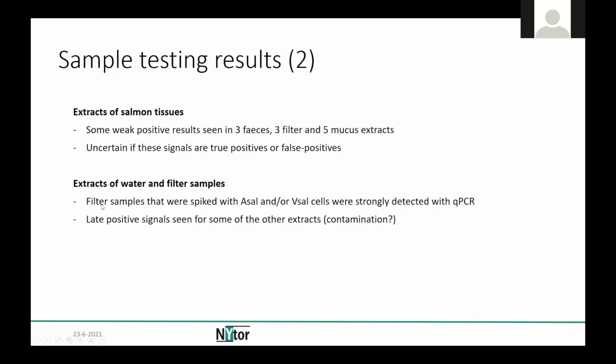The samples that were spiked by Florian with ASAL and VSAL were detected with our qPCR assay quite strongly, since a lot of cells were spiked, I think, in that round. And for some samples, there were again late positive signals seen, but we are not sure if they were true positives, false positives, or contamination.